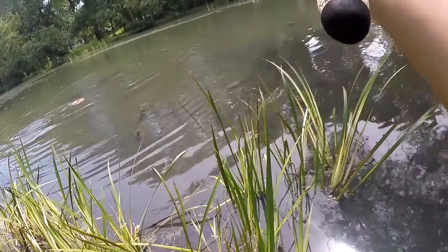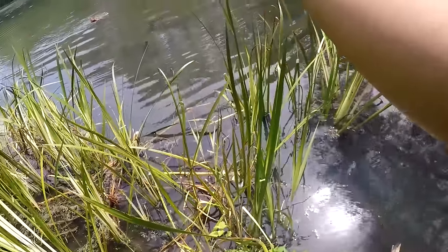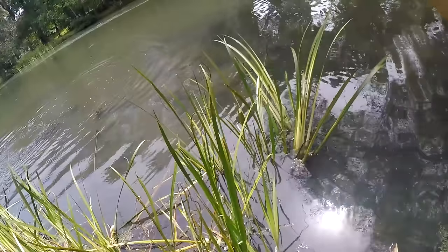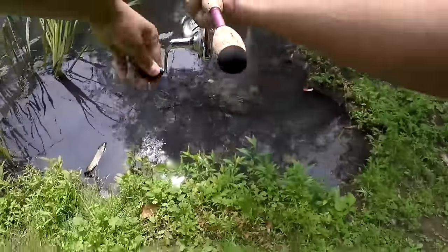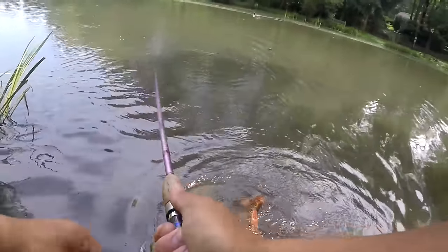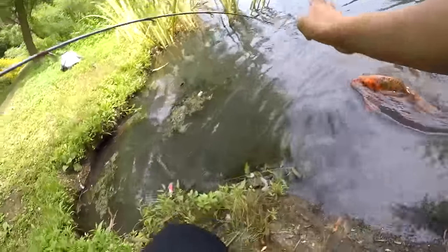Right side. Come on, come to the right. Good. Not that side, fish. This way. Good. Yeah, perfect. Beautiful fish. You did a good job. Gotta give you props for that.